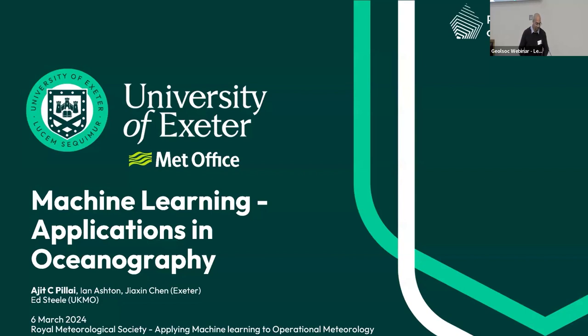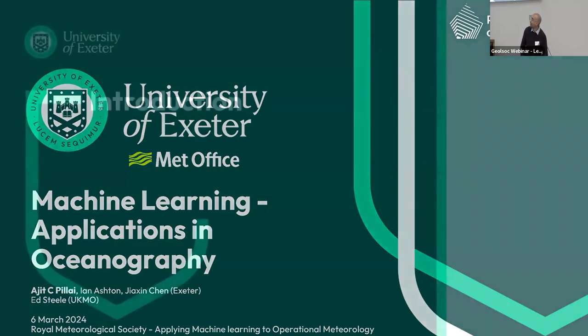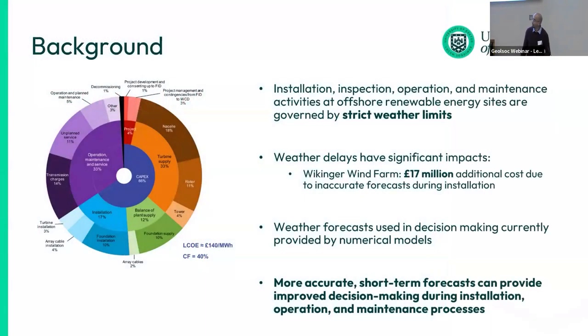It's loosely titled Applications in Oceanography, but I'm neither an oceanographer nor a meteorologist. I'm an engineer. So this is an engineering application in the ocean that we'll be talking about today. Specifically, I'll be talking about applications to the offshore renewable energy sector. So when you're looking at, say, an offshore wind farm or offshore tidal installation, a lot of your actions at sea, so your installation, inspection, operation, and maintenance, are all governed by strict weather limits.